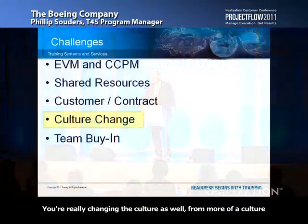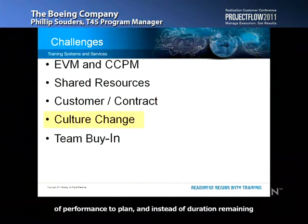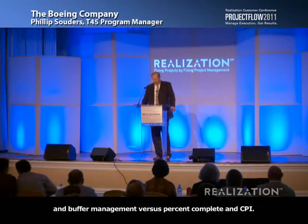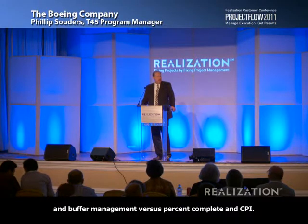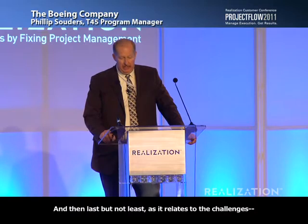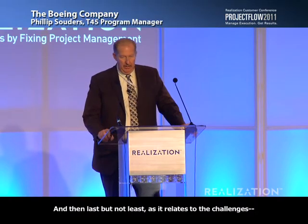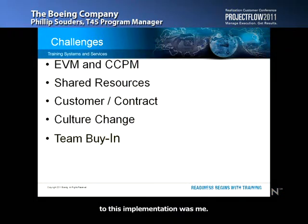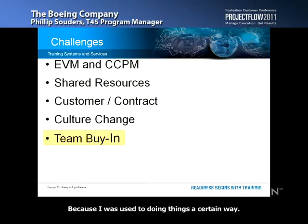You're really changing the culture as well, from more of a culture of performance to plan, and instead of duration remaining and buffer management versus percent complete and CPI. And then last but not least, obviously, as it relates to the challenges, as I mentioned earlier, probably the biggest obstacle to this implementation was me, because I was used to doing things a certain way. But my team was equally as challenged in this regard, because something new always introduces a certain amount of uncertainty, and it takes a while to get the team to come around and buy in.